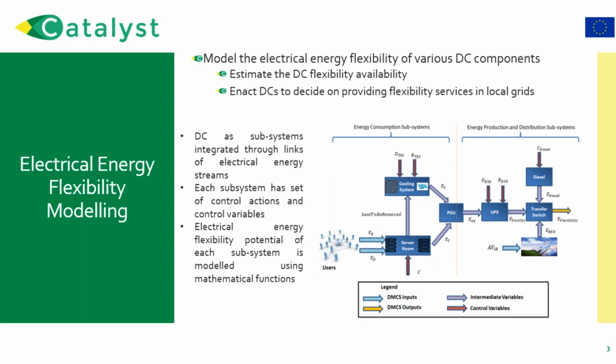Our objective was to model the electrical energy flexibility of various DC components to estimate the DC flexibility availability and to allow the DC to provide flexibility services in local grids. The figure on the right shows the model developed to conduct data-driven simulations for estimating the DC energy demand baseline and energy flexibility potential, and for supporting the predictive control of DC operation.